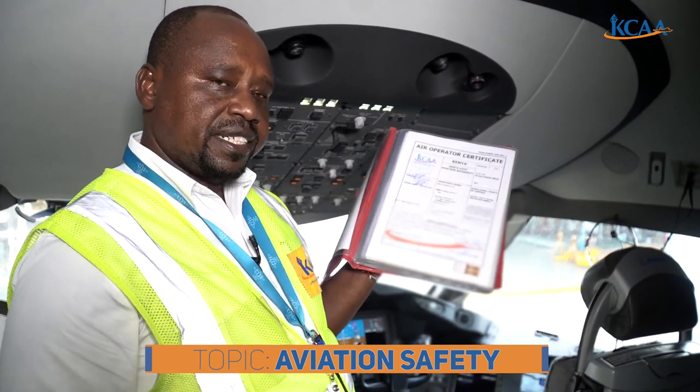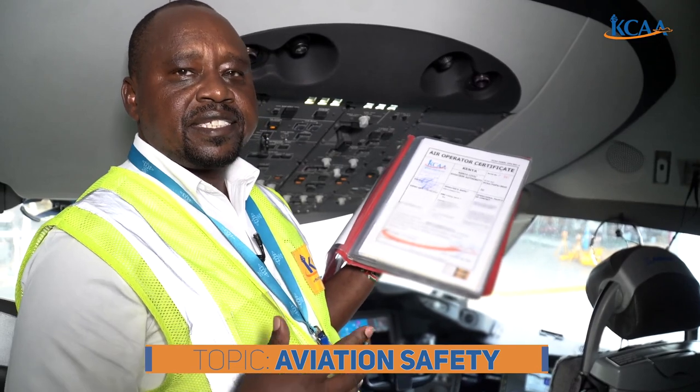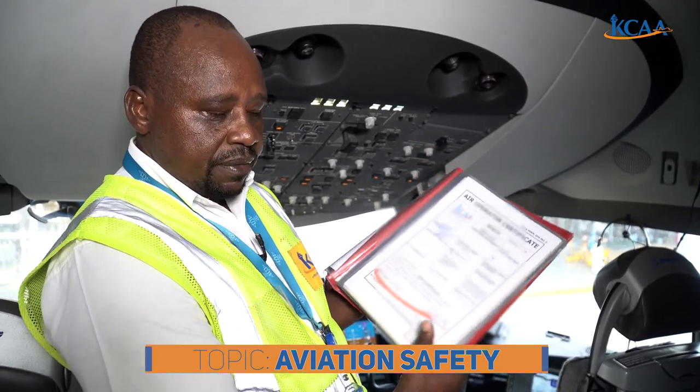Now, as inspectors, we look at the flight safety part. Part of that is who the crew involved in this flight are. Are they qualified on type? Are they instrument rated pilots? Are their medicals valid? Do they understand the systems of this aircraft? And that is why, before we came to this aircraft, we carried out a ground pre-flight brief. Now, when we are in this cockpit, we are ready for the flight.